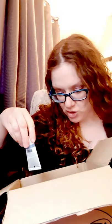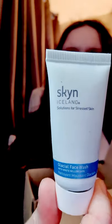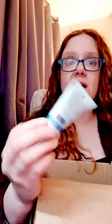Just throwing everything on the ground here. These are a couple of miniature things. Skin Iceland. I love Skin Iceland. I love, love, love Skin Iceland. This was just a little glacial face wash. Really nice, actually. Really refreshing. I'm not a massive fan of foaming face washes, and this was a foaming face wash, but it was nice. It was really refreshing. I quite liked it.